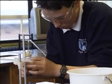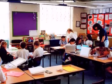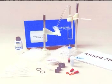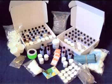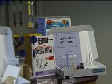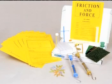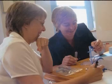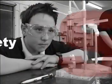Microscale puts practical science within the grasp of children of all ages, and because it's so compact, if you have a sink, you have a laboratory. Practical kits, detailed and exciting worksheets, and easy-to-follow teacher's guides are available for all key stages and across the whole science curriculum. The high-quality professional development we provide helps teachers get the most from microscience. But the range of benefits doesn't stop there.